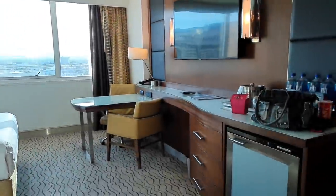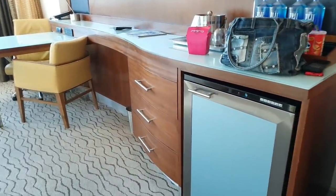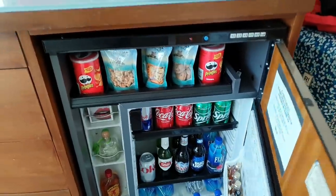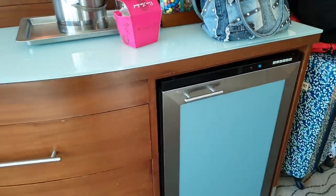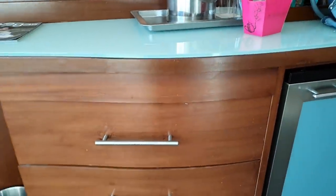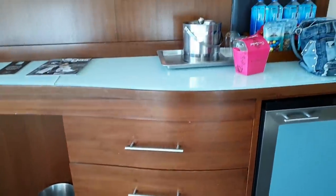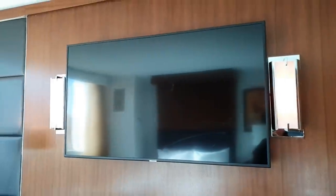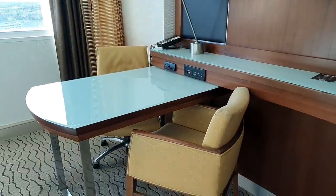On the right here are all the kind of bench space, cupboard space, drawer space. This, I'm guessing, is the mini fridge that everybody says do not touch. I'm scared now that I've probably cost us money just by opening it. There's loads of drawer space here. It's not obviously particularly new, it's not kind of fancy or anything, but it's actually quite nice, it's decent. Massive television here. And kind of a desk with a couple of chairs over here.